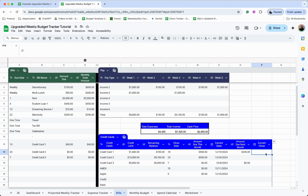All right, and then for the current close, we'll type equals EOMONTH, click on N14, 0, close the parentheses, plus L14. And then once again, I don't need the autofill. I'm going to drag this down to the ones that apply, and we're good to go.